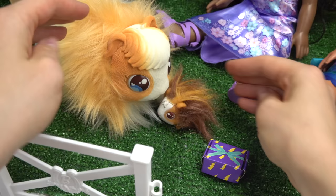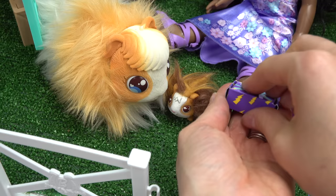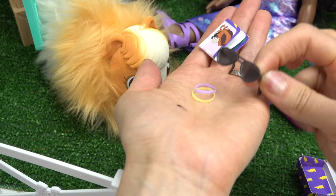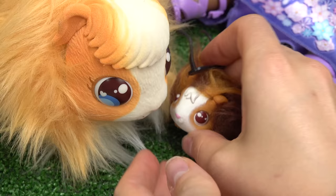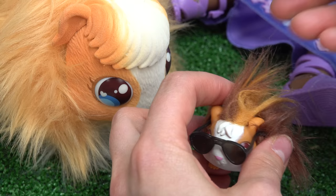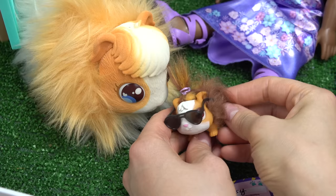Let's open up the gift that we received with it. Let's see what's inside. Oh, Daisy gets sunglasses, 2 hair ties. And what is this? It looks like a birth certificate. All right, Daisy. Let's go ahead and put some sunglasses on you. So cute. Yeah, we can also do a fun hairstyle with the elastic bands. Perfect. Here, go back to Mama.